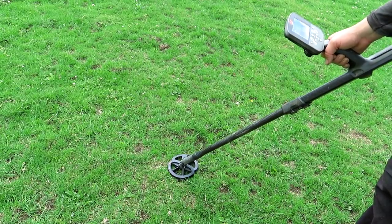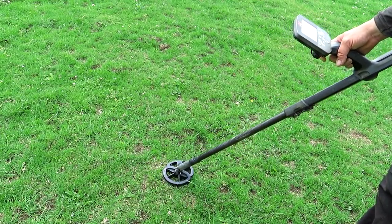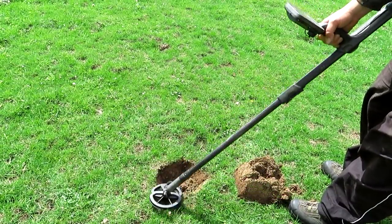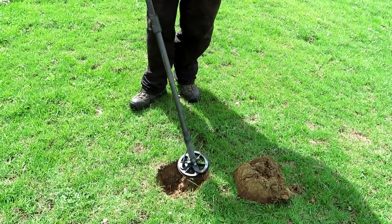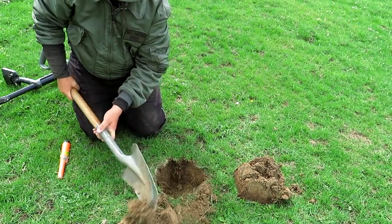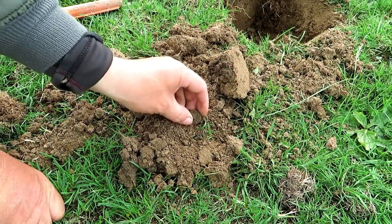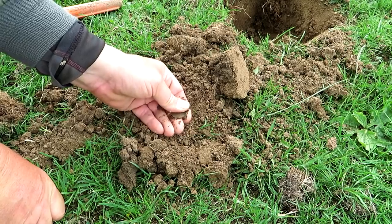Oh, I got a lovely sweet one here. Oh, it's a bit tight. Whatever it is, it's going to be small. Oh, it's out. Oh, what's that there? Oh, is it a coin? I think it is. I think it's a coin.